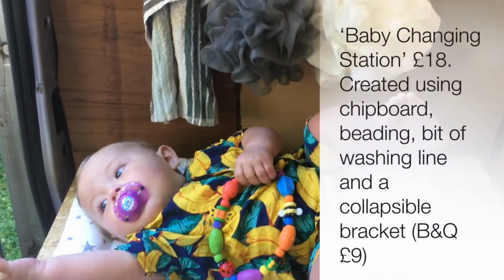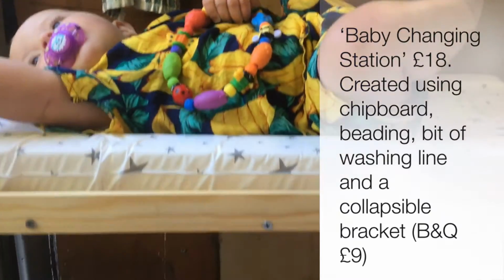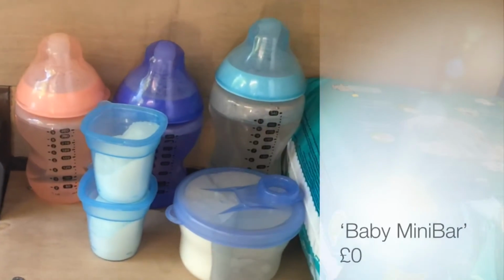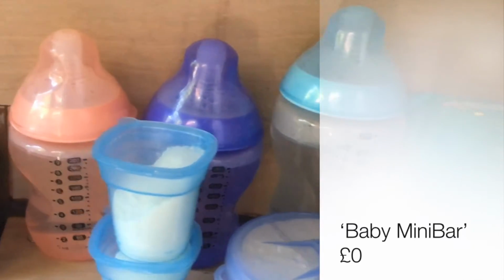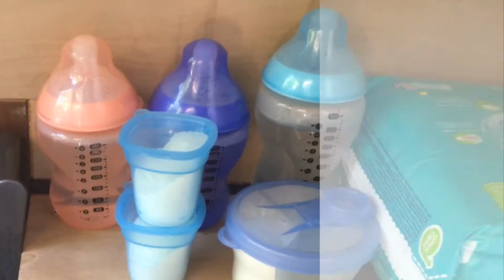This is our changing mat that Nathan delightfully created. On the cheap, as always. We prefer to spend our money on the important things. Only the finest for our son George, and he can choose from 10 ounces of water, 9 ounces of water, and some fabulous baby formula.